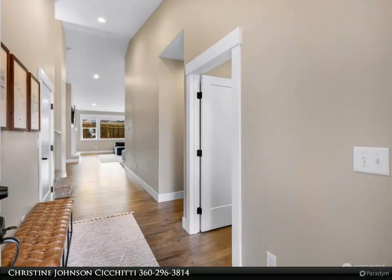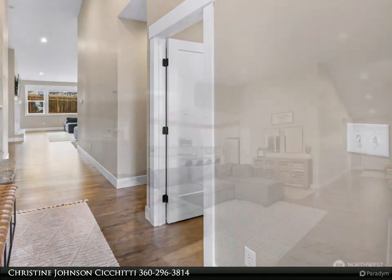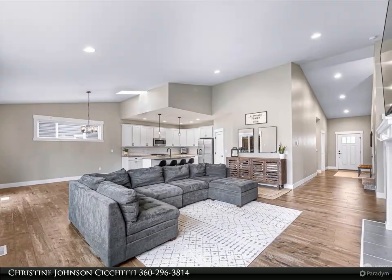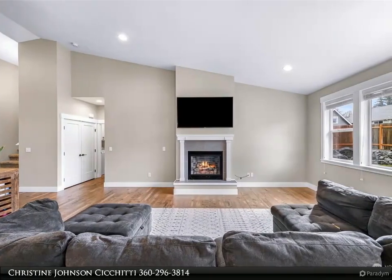Beautiful home in the Meadows. 3 bedrooms, 2 bathrooms plus office and large bonus room, with an open concept floor plan. Incredible kitchen with soft close cabinets, granite countertops, stainless steel appliances, walk-in pantry, lots of natural light, vaulted ceilings.